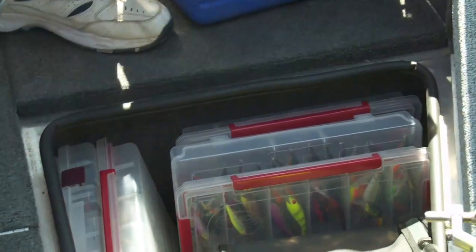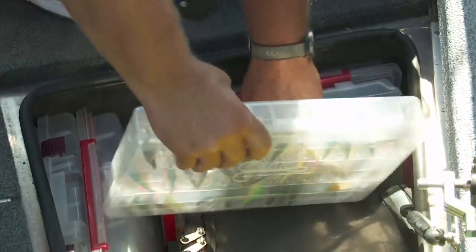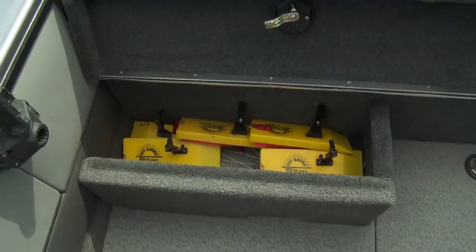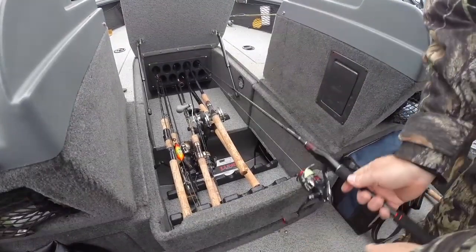Some of the neat things that we like about it is the total storage. We can put everything we need in this boat, and it complements all of our presentations, all of our tackle, all of our rods, everything you need, and then more.